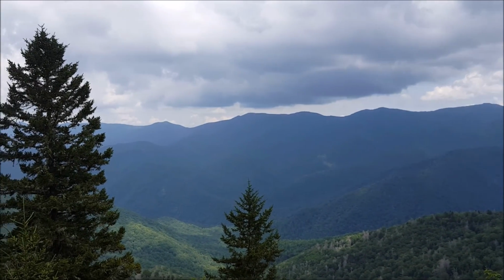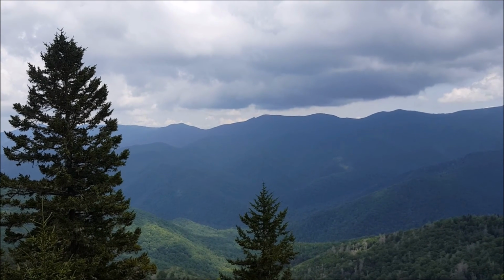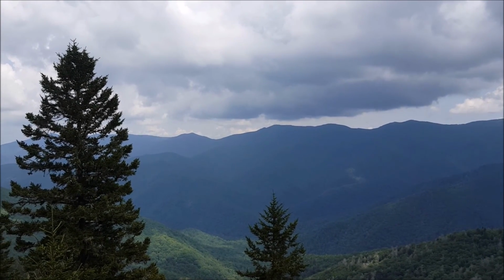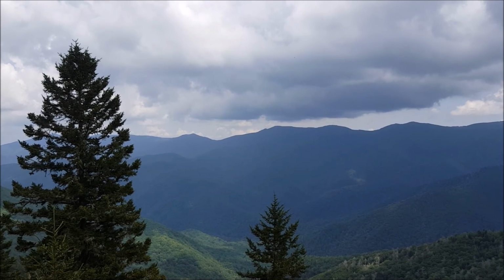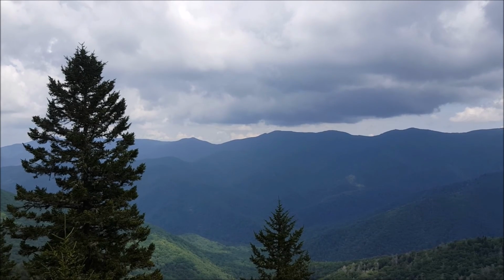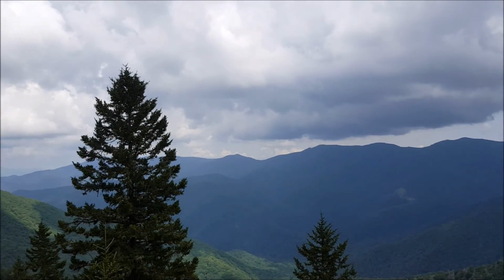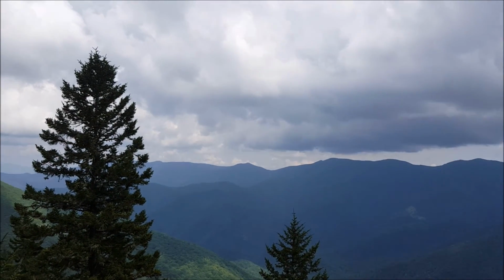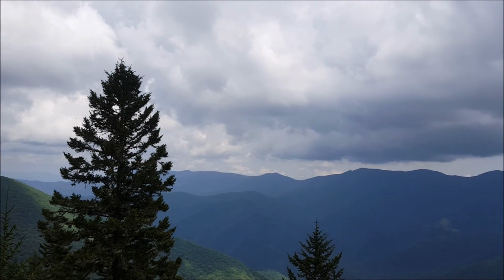The first thing I look for is this. That's Deep Gap. That's basically dead center of the Black Mountain Range, and it's a really deep V, and it looks deeper from other angles. So just to the left of that is Winter Star Mountain, and then begins this long, kind of flat crest of the Northern Blacks, which is one of my favorite areas in North Carolina.